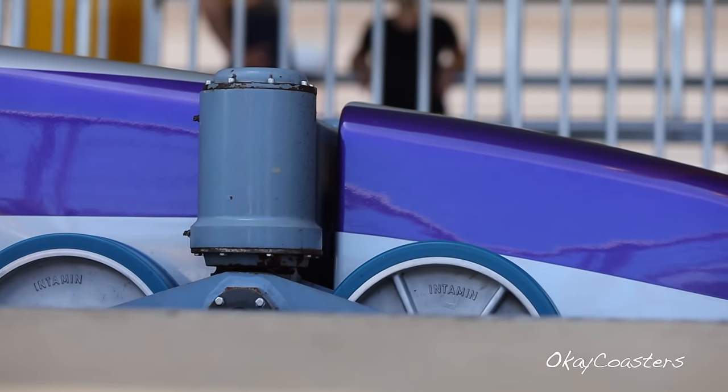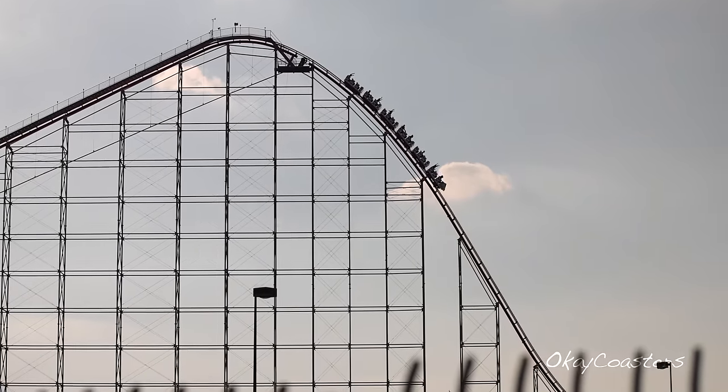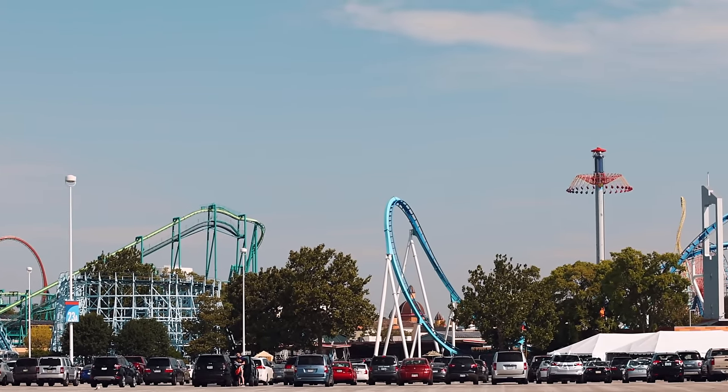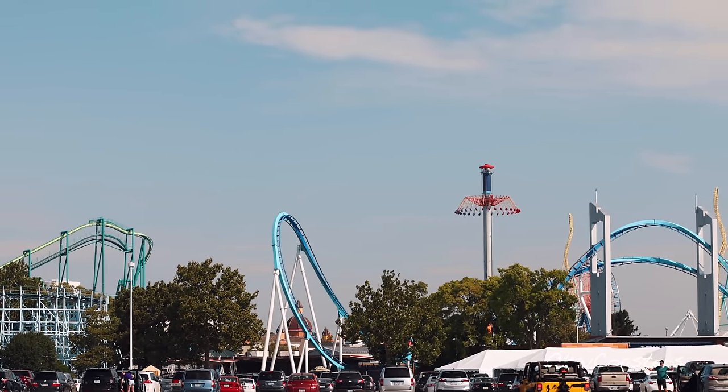A collection so strong and packed with so much history, no one can seem to agree on which one should be removed when making room for that next record breaker. So get ready, because today, I'll show you how this current timeline of coasters helped shape Cedar Point into the roller coaster capital of the world.